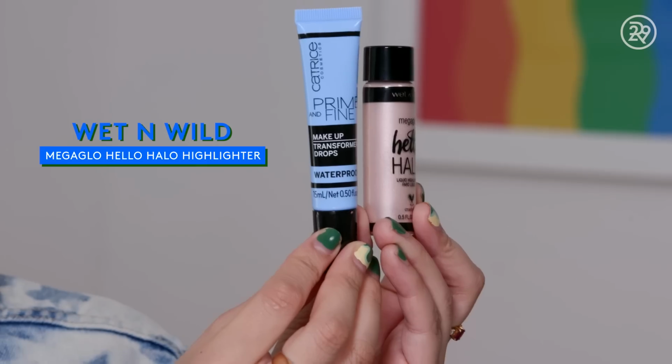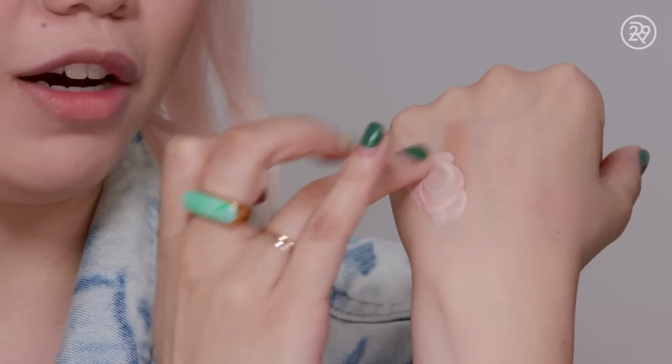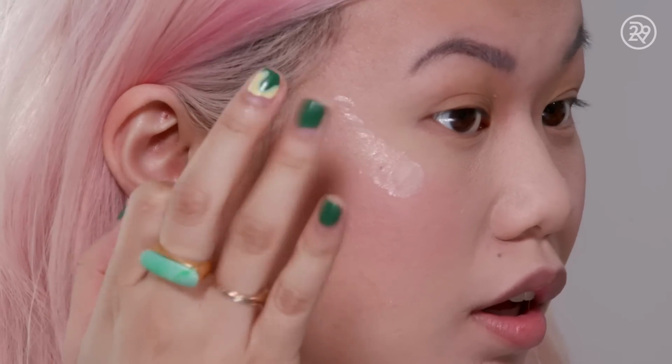I couldn't actually find a waterproof formula, so I'm going to mix this with these liquid highlighter drops from Wet n Wild. If you guys know of any waterproof highlighters, let me know in the comments because I'd love to try them. I have the shade Halo Goodbye. It's a really pretty pink pearly shade. Actually has a lot more dew, which I'm loving because I think my skin needs a little bit more dew right now. Do you see it with the highlighter bobble? I like that highlighter a lot.